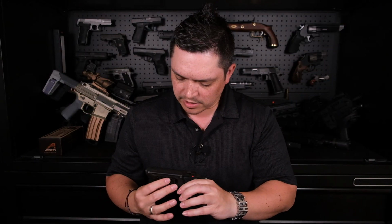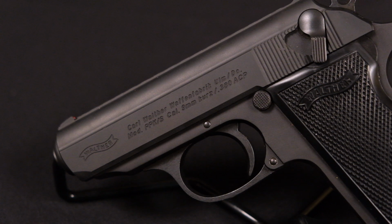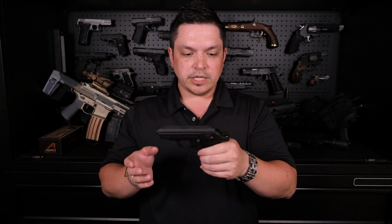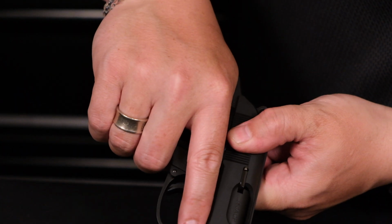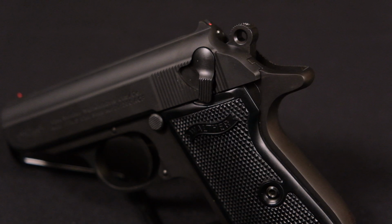And then on the left side of the gun, you'll again have that Walther logo. And then you'll have all the other fun jazz machined into the slide there. It looks really good. The rear serrations are easy to grab onto and manipulate with that. It is a little bit different having the safety up in the slide like this.